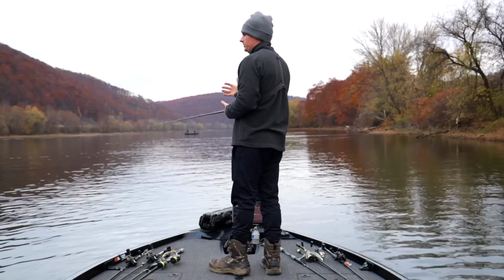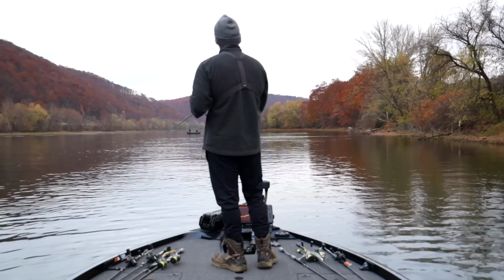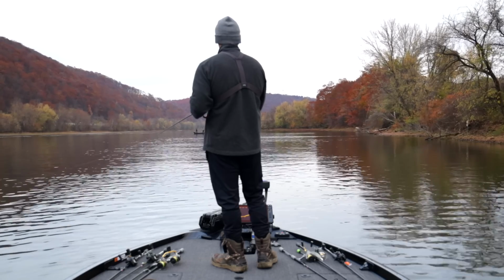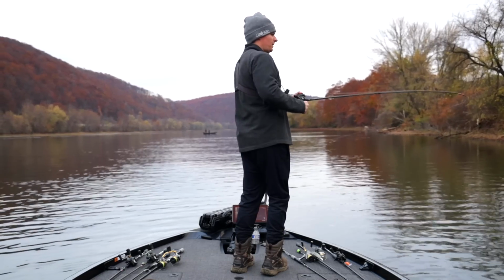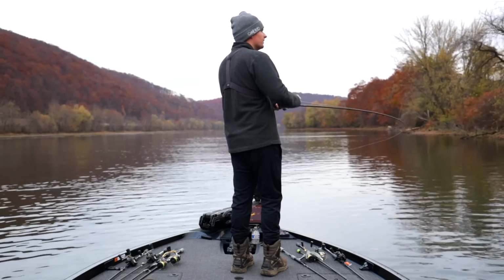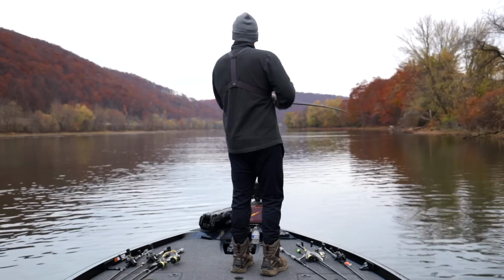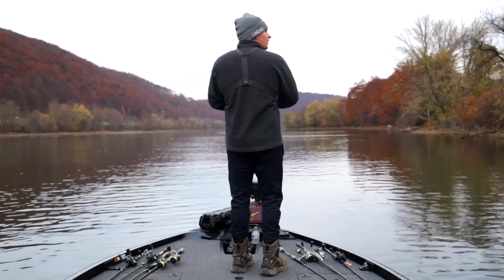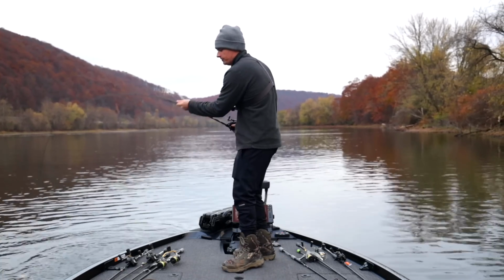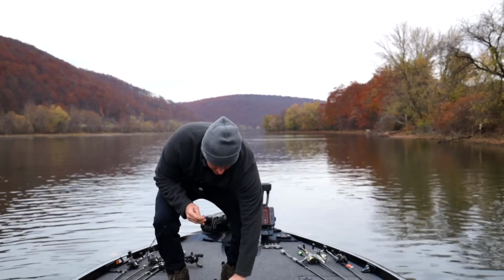This is legitimately so much fun, it's not even funny. Let's see how long it takes to catch one this cast. Literally 3 cranks. There's a massive buck right there. What? That thing's giant. All right, I'm catching like 3-pound smallmouth over here, boat flipping them in, and there's like an 8-point standing right there.